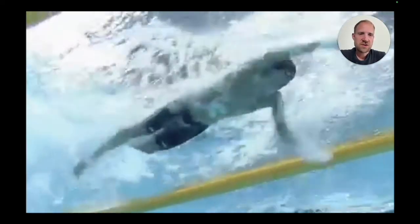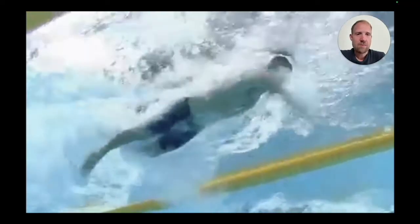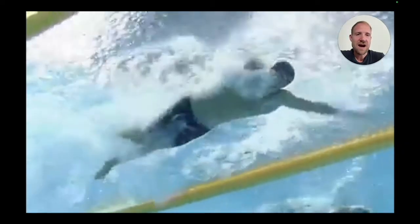So now let's take a look at it in action. And this is probably one of the best breaths I've seen. There's no disruption of the rhythm of the stroke. There's no lifting of the head. There's no pulling it to the side. And man, that breath is fast. And so this is a really good example of a breath executed really well because there's very little disruption to the stroke. There's no up and down motion, there's no side to side motion, and that breath is fast. And so the rhythm and timing of the stroke is not being disrupted.